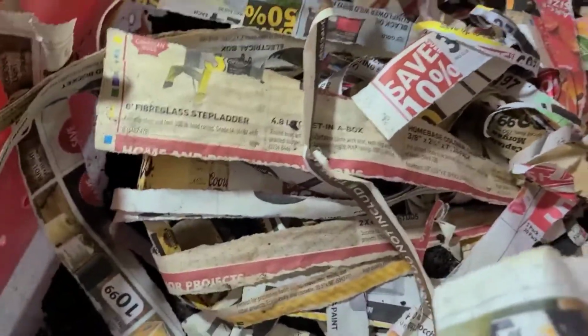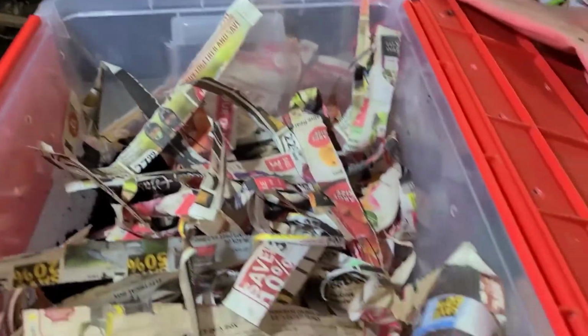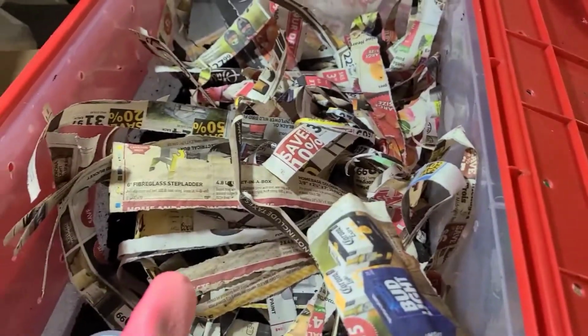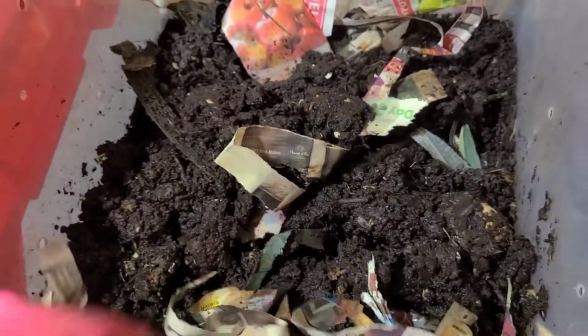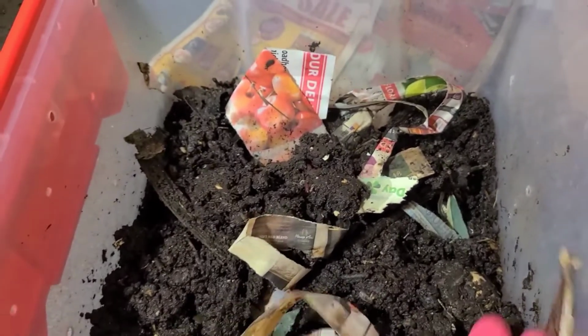Today I'm just going to be showing you what's going on in this bin here. So this is one of my oldest bins, or the bin with my oldest set of worms. I've had these worms for 3 years.